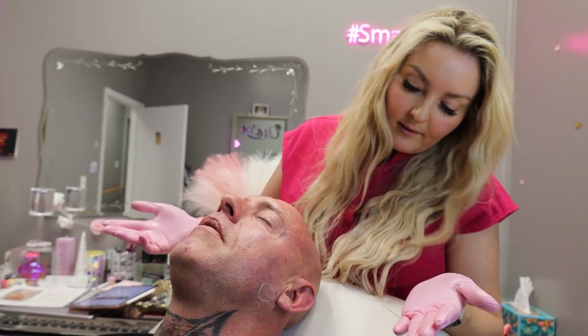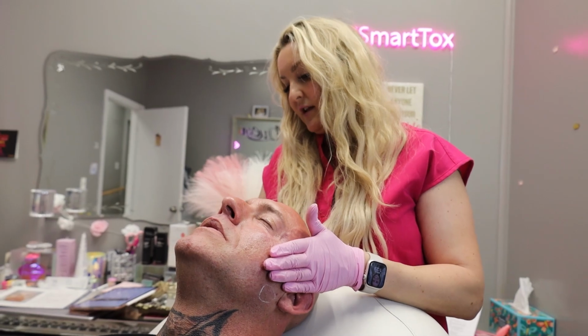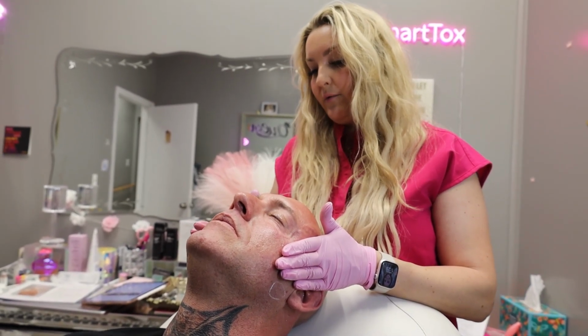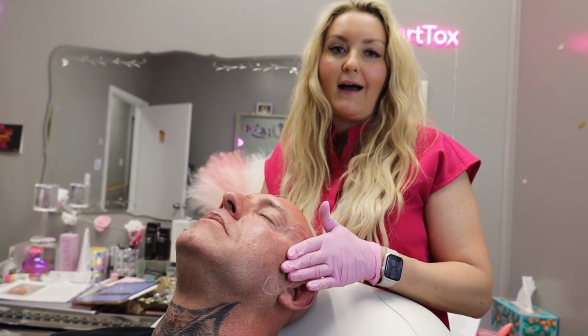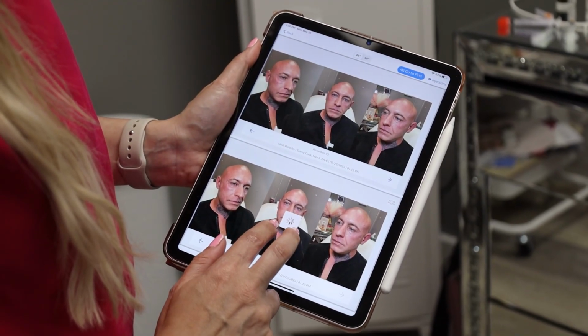You can see, nobody would really know he was here today. He's slightly swollen in this area, and it'll go down within anywhere from 2 to 12 hours. Tomorrow, nobody will even know. Here's his before, and here is his after.